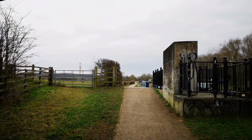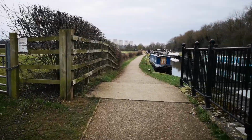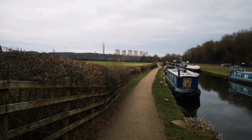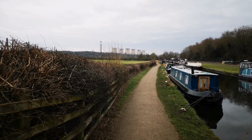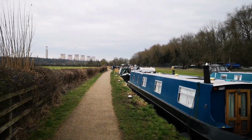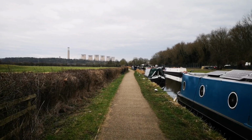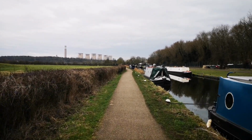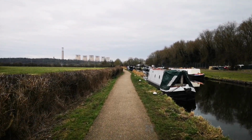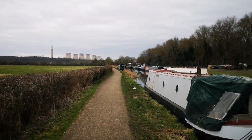So guys, getting close to Trent Lock now. That over yonder is Ratcliffe Power Station, which they were supposed to be shutting down this year, but of course with all the brouhaha that's going off around the world and fuel shortages, they've decided to keep it open for a bit longer, which makes you wonder, why not keep it open anyway if it's obviously needed? But hey, I'm no expert.